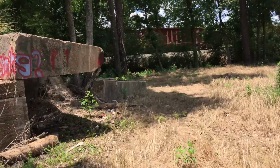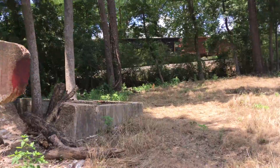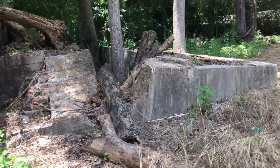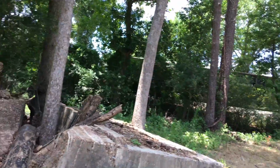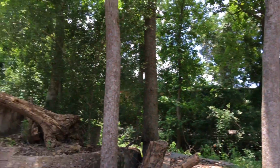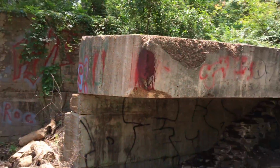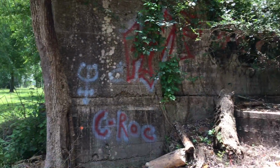Now, if you want to know the stories about this area, this I guess power plant or whatever, you can go look it up. There's plenty of videos about that. Supposedly these are the remains of some parts of what used to be here. I think it was a power plant, could have been a facility, I don't know. It was way back in the day. And these are supposedly the remains of that building.